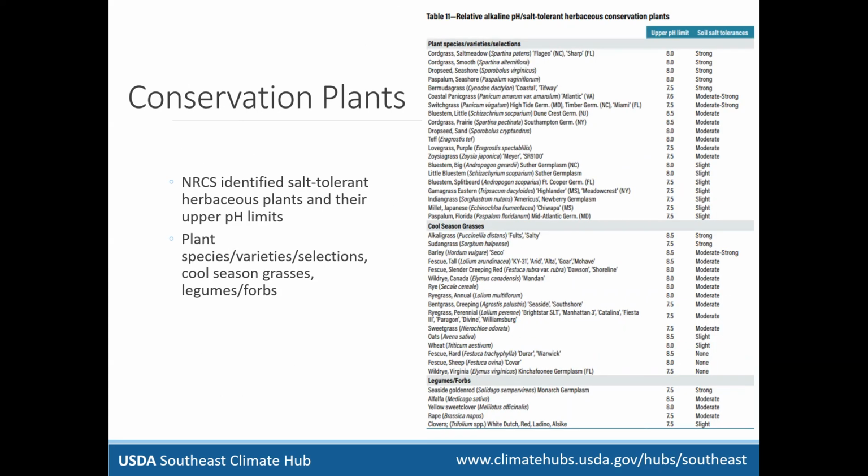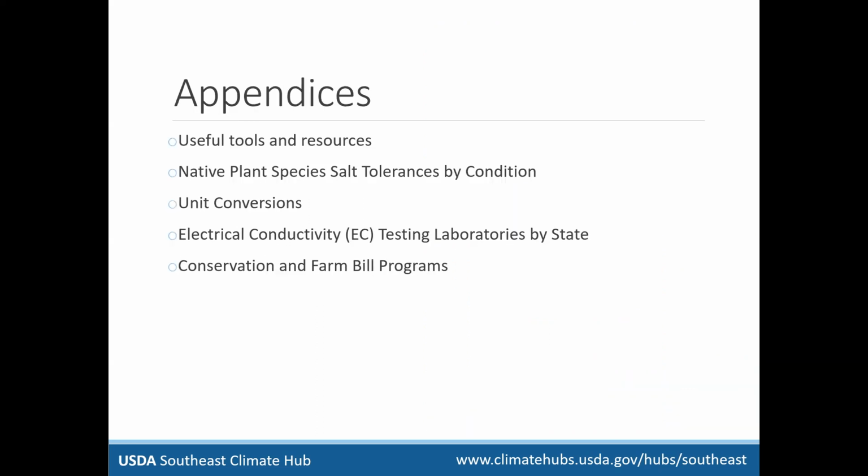The NRCS has identified salt-tolerant herbaceous plants and their upper pH limits to be used in conservation easements. We have included information on plant species, varieties, cool season grasses, legumes, and forbs that may be helpful for lands transitioning to conservation easements as they are removed from commercial productivity. The appendices of the manual also have many useful tools and resources, including numerous conservation and farm bill programs that may be of use to the landowner.